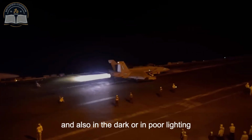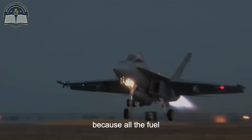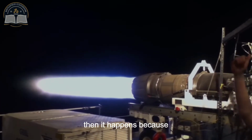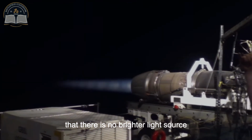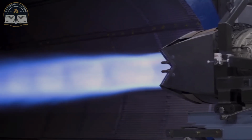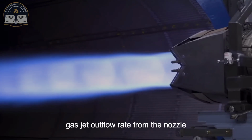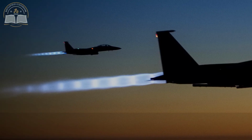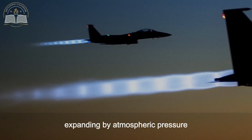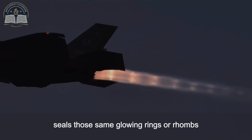And also in the dark or in poor lighting, the torch behind the nozzle can have a white-blue color, because all the fuel, as a rule, almost completely burns before leaving the nozzle. This happens because there is no brighter light source with the same radiation spectrum, that is, sunlight. And still in the dark, the so-called Mach disks are especially noticeable. The gas jet outflow rate from the nozzle in afterburner mode is supersonic, and the pressure in it is almost equal to atmospheric. The gas flow then shrinks, expanding by atmospheric pressure, and on the border between these stages, shock jumps are formed. Seals, those same glowing rings or rhombs.